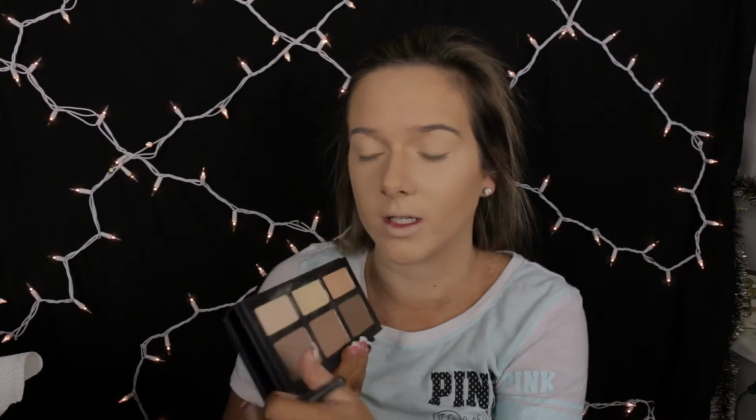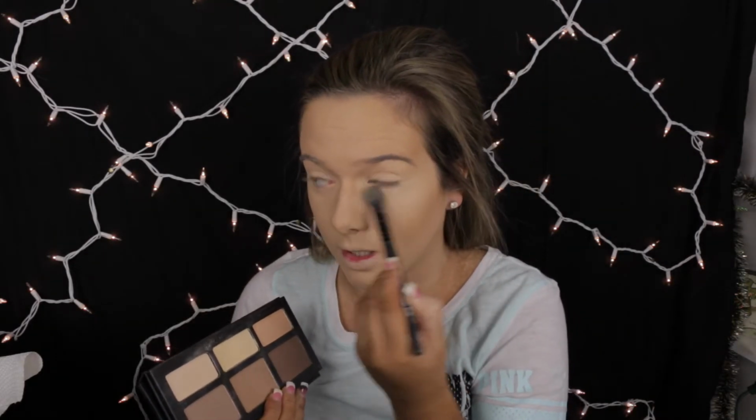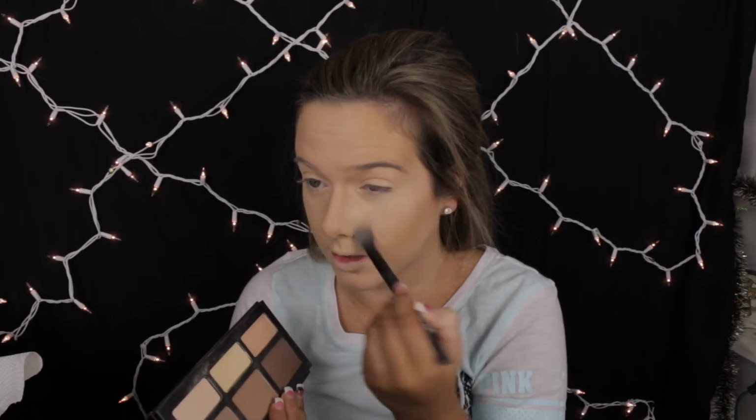I'm so happy I finally got it, because the contour colors for my face are amazing. I love them. I noticed someone commented I had too strong of a contour. You can never have too strong of a contour, girlfriend, unless it's straight up mud on your face. But it's the two lighter shades in the palette right here, the whiter shade and the yellow banana powder. And then I go underneath my eyes and set my under eye concealer.